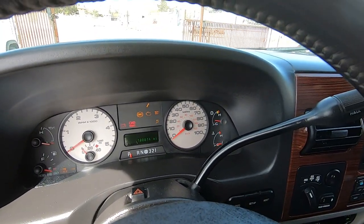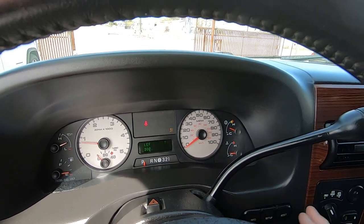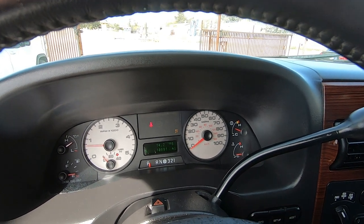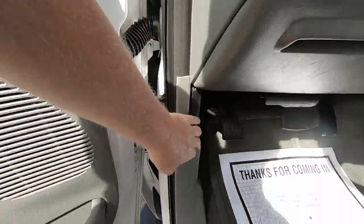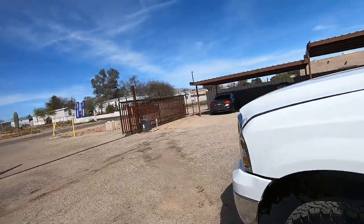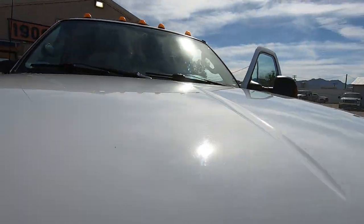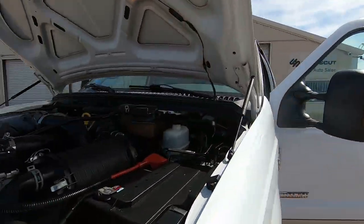108,814 is the current mileage. And let's see. Boom, boom, boom. There you go. This thing is gorgeous. And yes, I had to pay for it. But when I saw this thing and I knew the area it came from, I knew it would be this, and it was exactly this. Exactly what I thought it was gonna be.